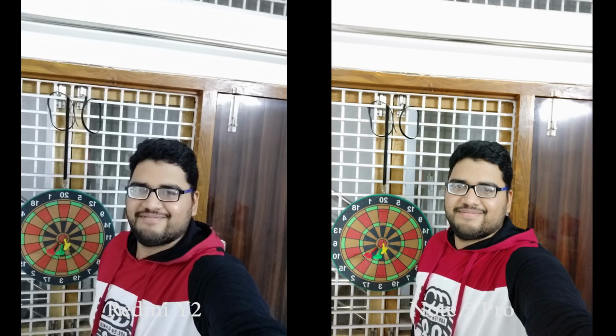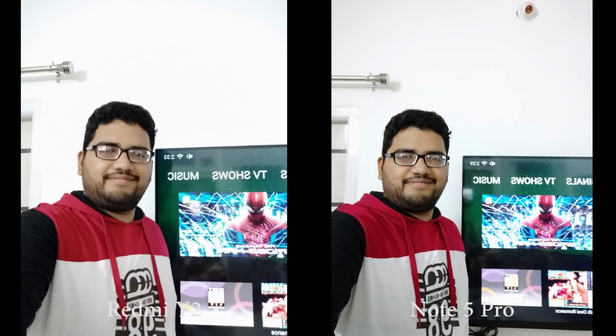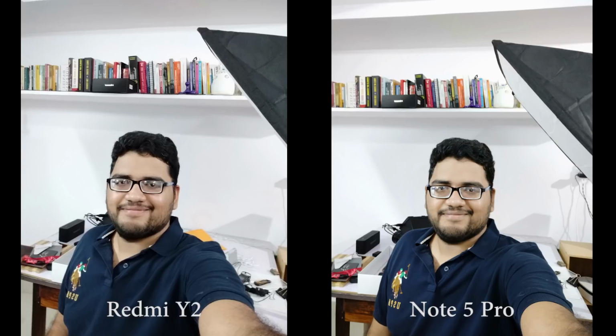Now these are some selfies taken in low light conditions. Once again there isn't a huge difference, but selfies from the Note 5 Pro are slightly to the warmer side. Colors look better on Note 5 Pro, and for some reason, skin tones look better on the Redmi Y2. Once again, you can pick the winner of this round based on your preference.